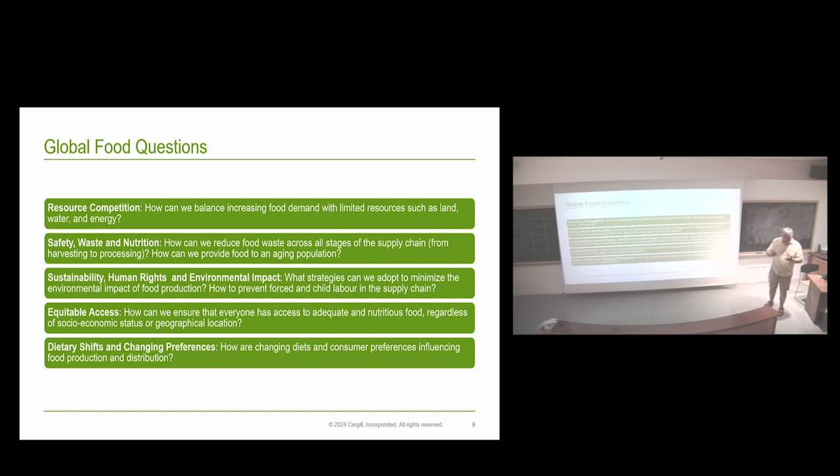And so there are products on the market to put in animal feed, which can reduce the amount of methane cows produce. So little things like that. And then, how can we prevent forced child labour in the supply chain? How can we ensure everyone has access to adequate and nutritious food, regardless of economic status or geographical location?